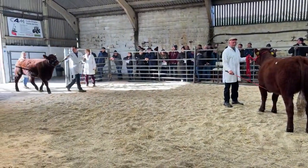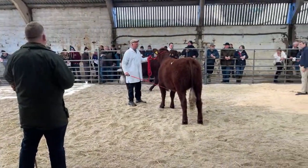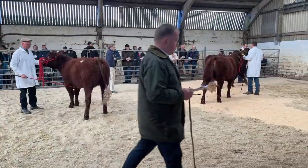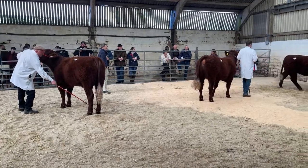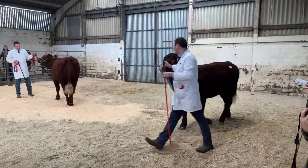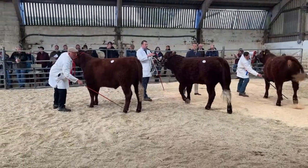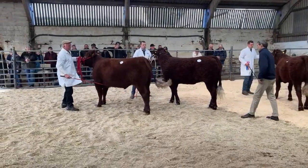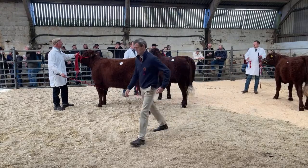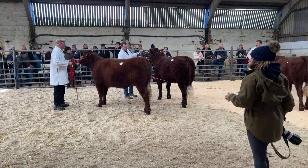There's our second prize winner making its way back. So the reserve, the second prize junior heifer, lot 6, Linsnamel Rascal.